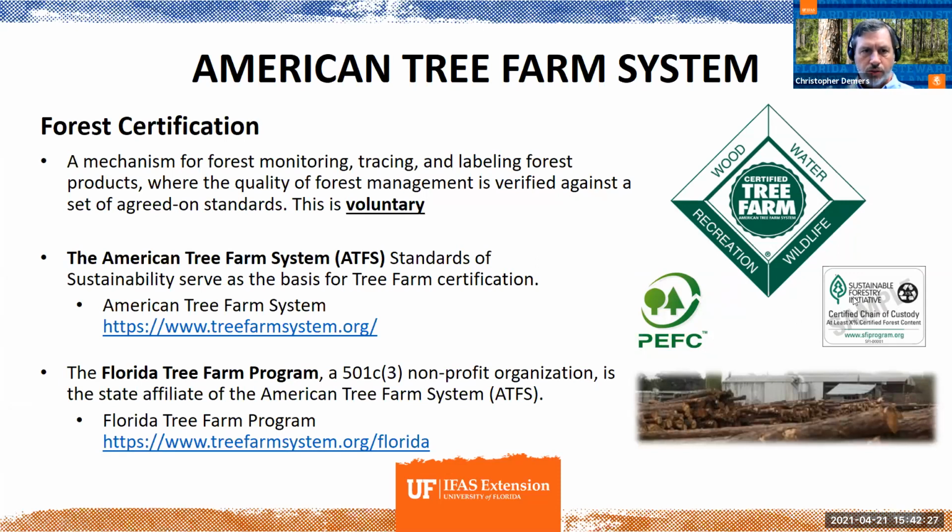You know that those products come from certified sources. Many of those certified sources are certified tree farms, forests that are managed by private landowners in Florida, across the Southeast, across the country. So the American Tree Farm System has the standards. They have a national network of landowners, foresters, others involved in forest management and serving private landowners.